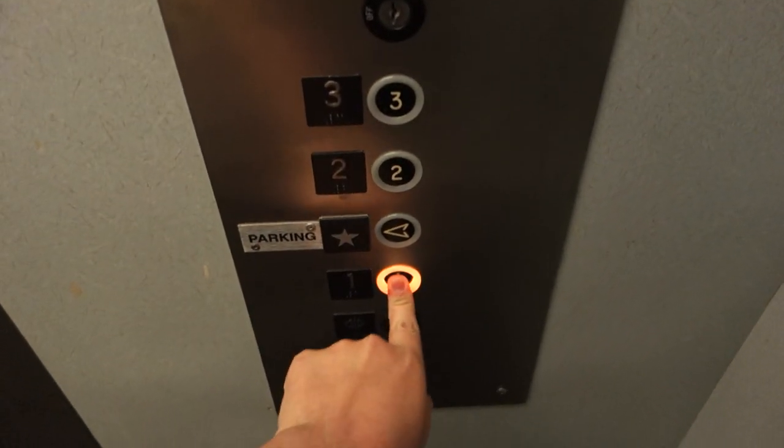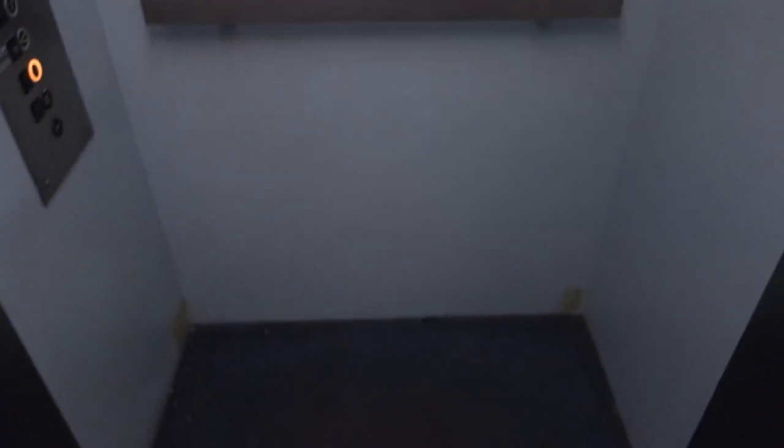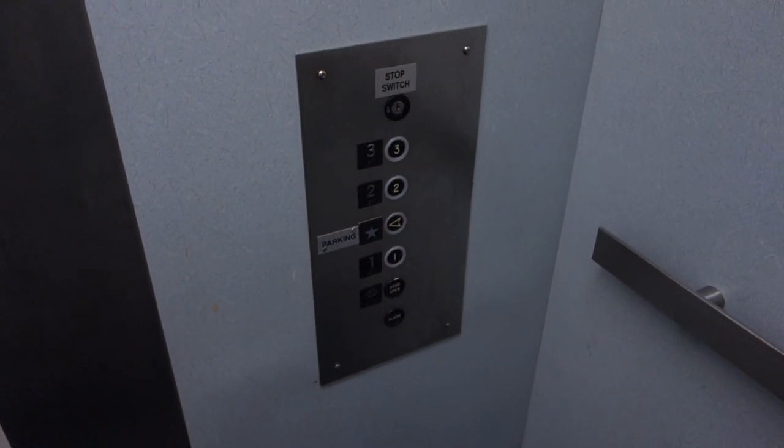So yeah, it's definitely a Dover, but I'm guessing it's maintained or was slightly upgraded by JR Elevator. That indicator is obviously not original. Pretty plain cab, but it is a nice elevator though. Definitely it's vintage and it's original. Watch your step. I gotta say though, that upgraded chime is annoying.